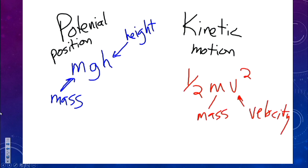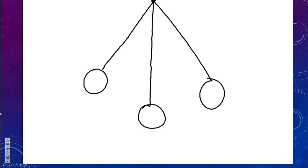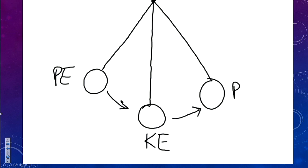Now the best place to look at how energy is converted from potential to kinetic energy is in a pendulum. A pendulum is simply a weight attached to a string. And so if I hold a pendulum at one side and don't let it go, it has a certain amount of potential energy. When I let it go, the pendulum will swing back and forth. That energy is converted from potential to kinetic, and then back to potential energy, and then to kinetic, and then potential, over and over again.